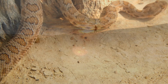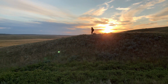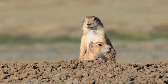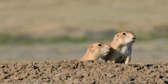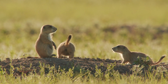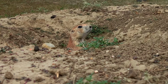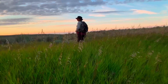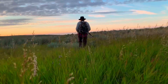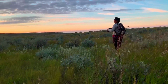The deep stillness of the grasslands is broken by the squeaking and barking of a small animal. Meet the black-tailed prairie dog. Often confused for a gopher, the black-tailed prairie dog is actually a threatened species in Canada and is found in a very limited region in Saskatchewan. Today, these scientists from the Wilder Institute will be processing black-tailed prairie dogs to better understand the genetic variation in Canada's prairie dog population.